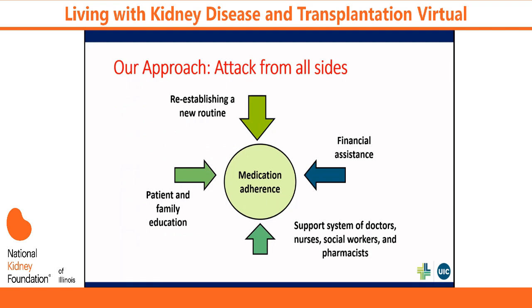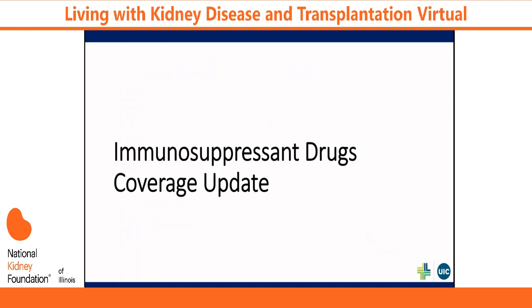Also, front and center to this issue is making sure that you, our patients, can afford and obtain your medications, particularly in these trying times of economic uncertainty. Now, that brings us to our next topic, immunosuppressant drug coverage updates.